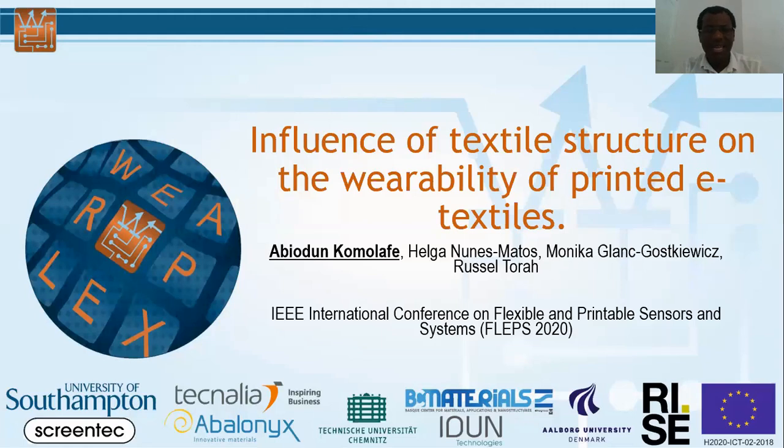My name is Abiodun Komolafe, and I will be discussing how the wearability of printed e-textiles can be improved by controlling the textile structure.